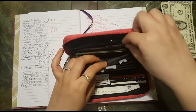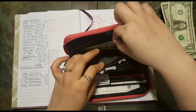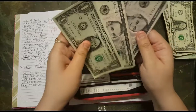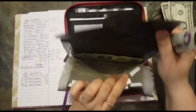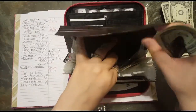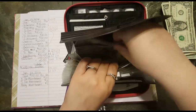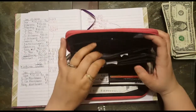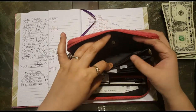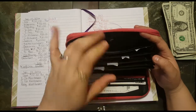So I'm leaving 7 there. And Justice has 11 left over. I'm going to put his under holiday, and we're going to be saving for his birthday, because his birthday's in April. So now he has 12 total in there. And I just spent the last bit of my personal money today, so there's nothing in there.